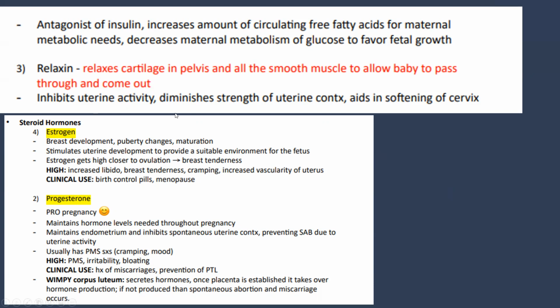Relaxin, thankfully this one is in the name. It relaxes our cartilage and the pelvis and all the smooth muscle in the body. And this is the one that aids in softening the cervix.